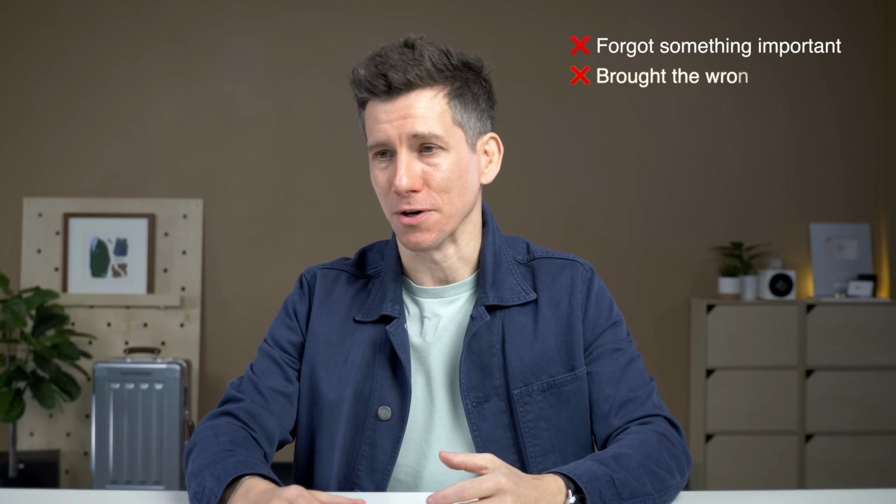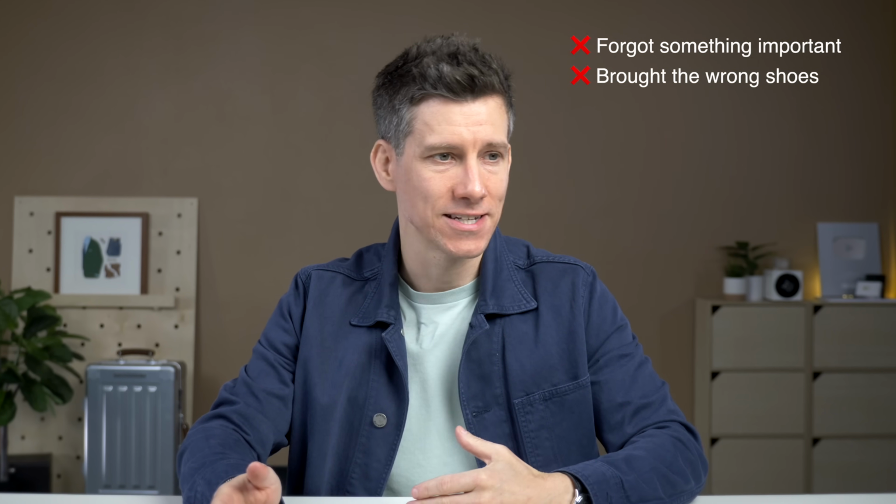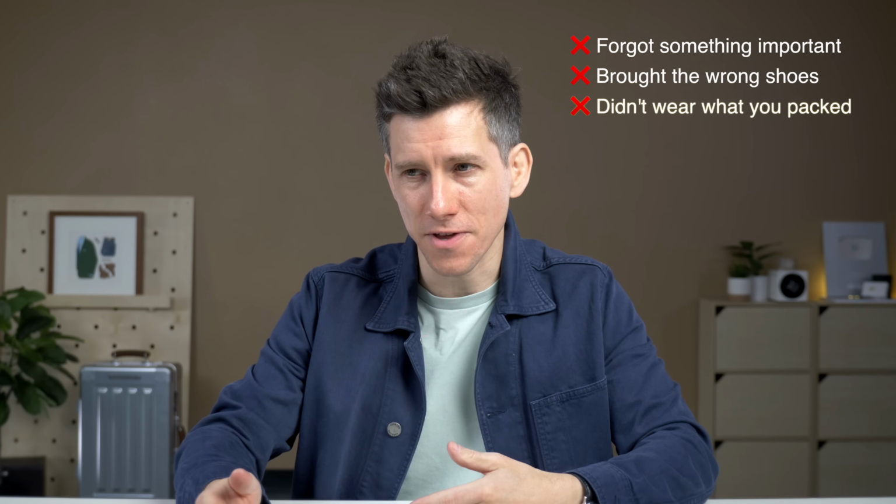Okay, we've packed our bag, but how do you choose which clothes to bring? If you've ever forgotten to pack something important, or you brought the wrong pair of shoes on a trip, or maybe you packed 6 shirts but you only wore 2 of them, my friend, you don't have a packing problem, you have a planning problem. Here's how to fix it.